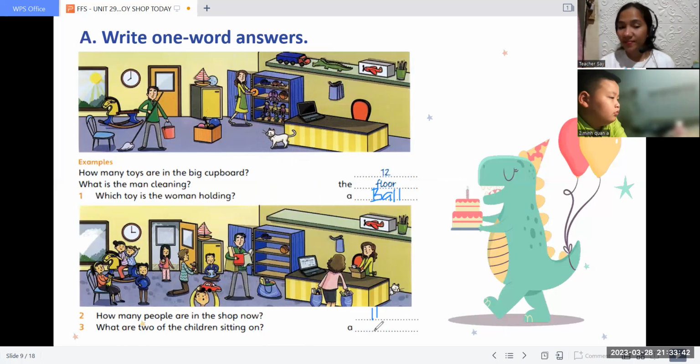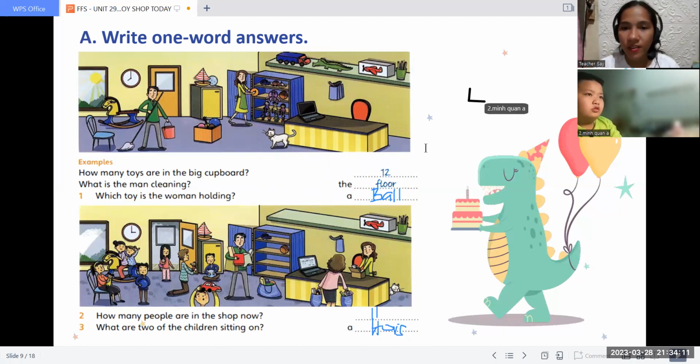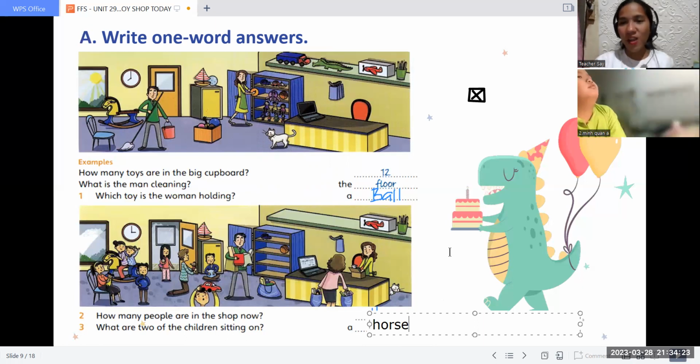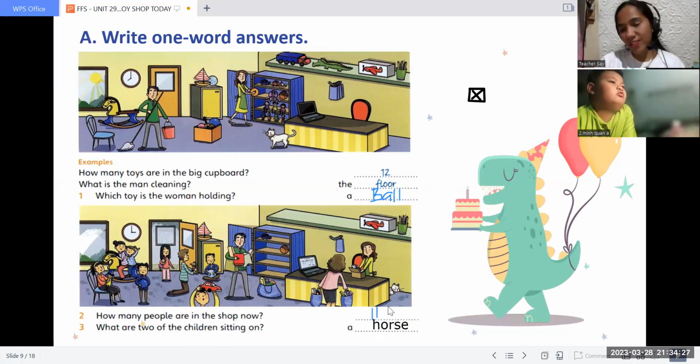And then number three, what are the two children sitting on? Sitting on the... horse. Okay. So now let's see if your answer here is correct. Okay, so wait for a while. So your answer here is horse. Okay, now let's check your answers.